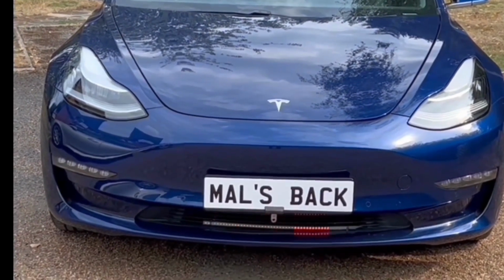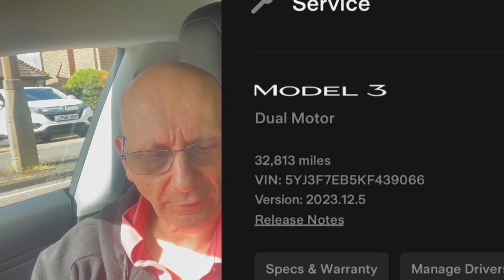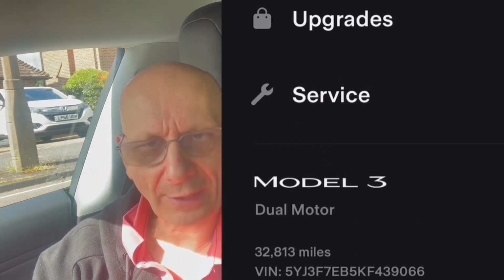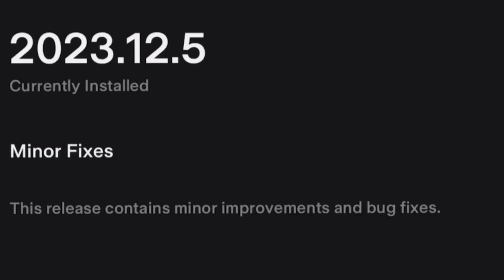Okay, so let's show you what's happened. Number 4. You always should know now. If you slide right down, you can see the version number of the app that you're on, which is 12.5. You can now hit release notes, which is great. Minor fixes. The release contains minor improvements and bug fixes. Okay, so that takes care of that.